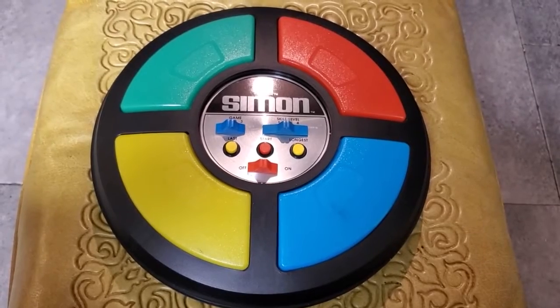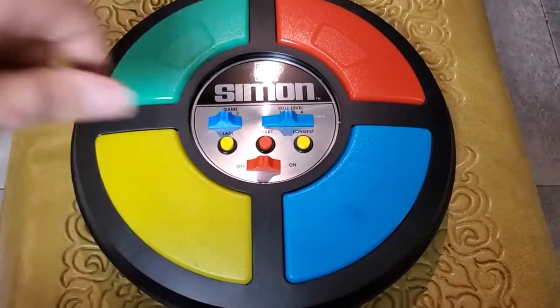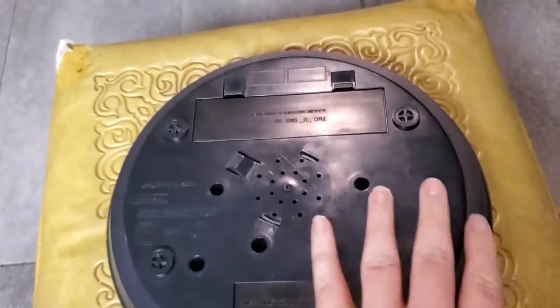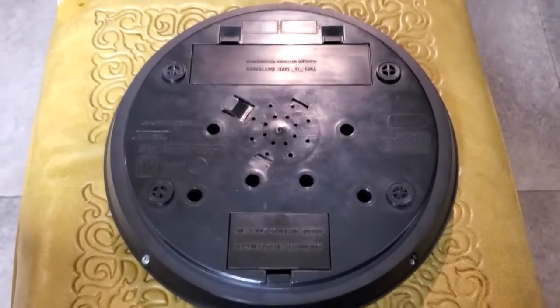And that longest sequence is stored for as long as the unit is turned on. And you get your power switch. Looking at the back, your 2 battery compartments for the 2 different types of batteries that this thing requires.